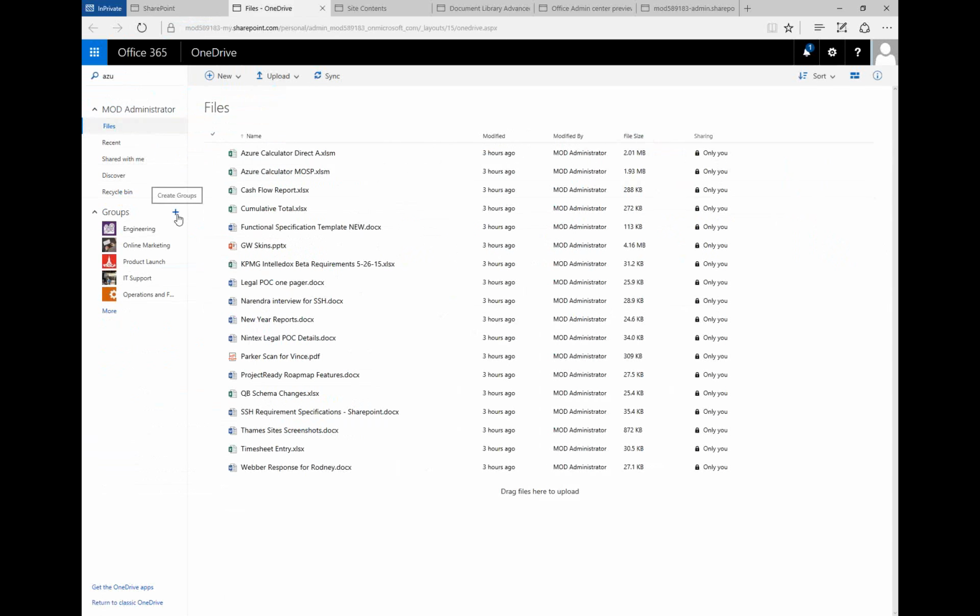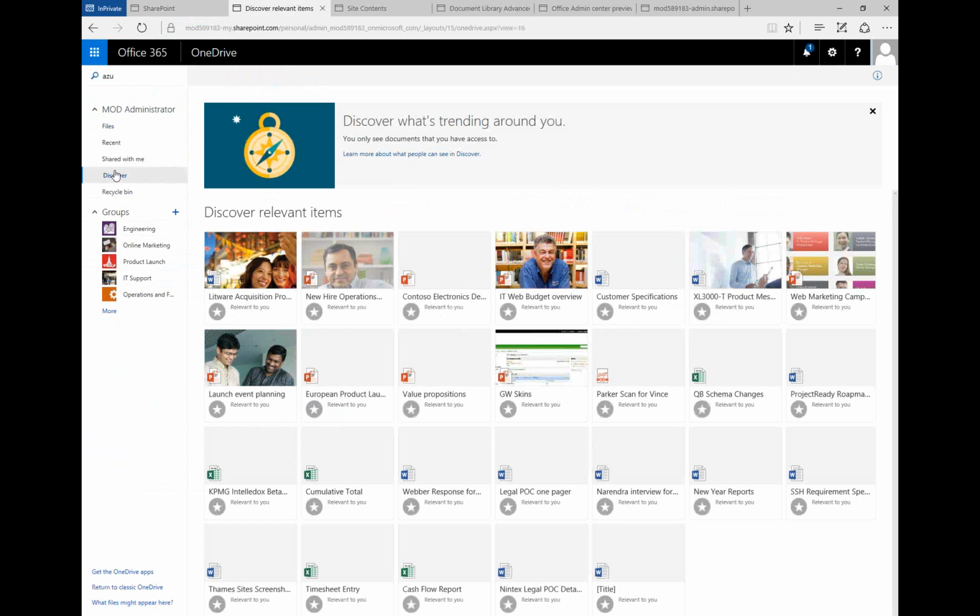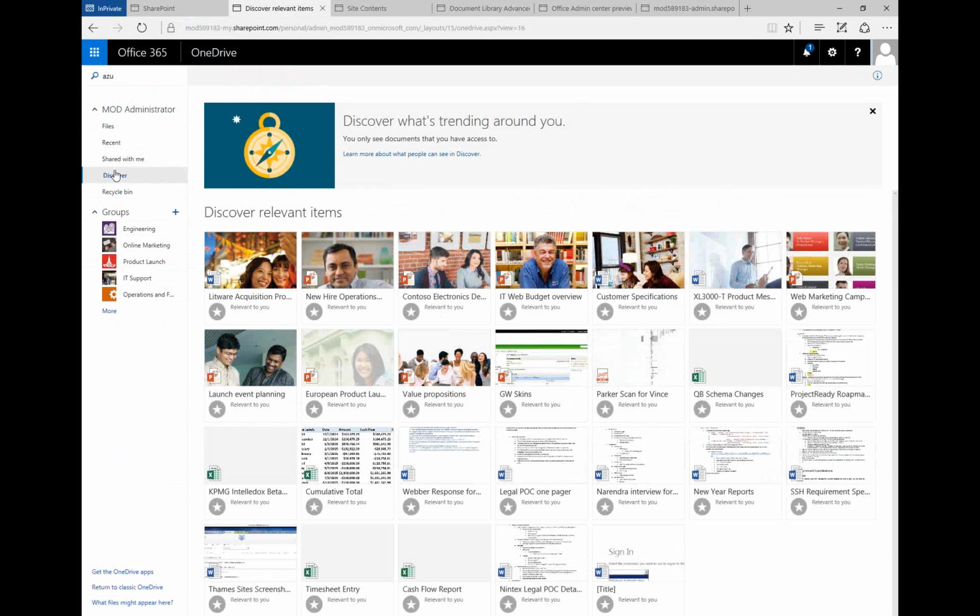Groups has really been a big hit for Microsoft and Office 365. It's a great feature. It's essentially a way of encompassing a SharePoint site, an Exchange folder, and a distribution group all in one. And it spans many of the different Office 365 services. If you share a document, or a document is shared with you from either a person or a group, those will appear here as well. And they've also added this thing called Discover, which is a little bit like Delve in the sense that instead of you going out and finding documents, they're actually out there finding you.